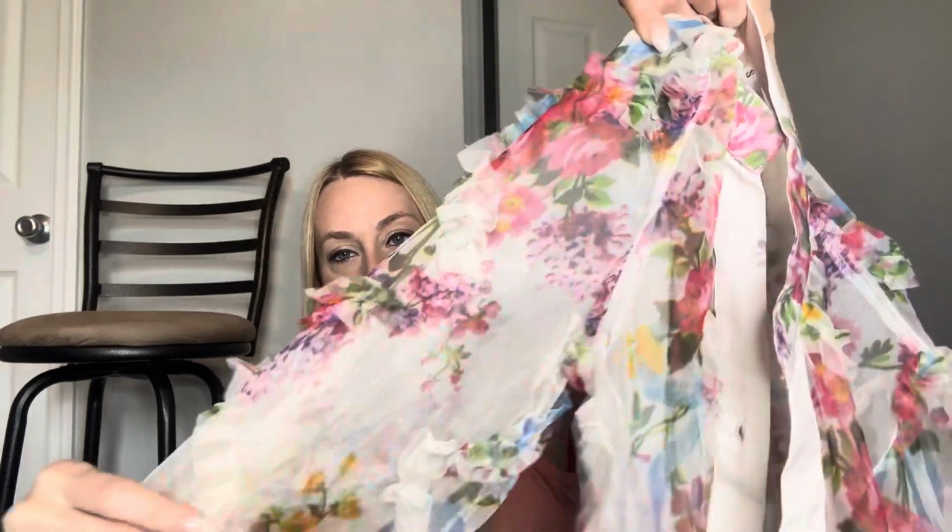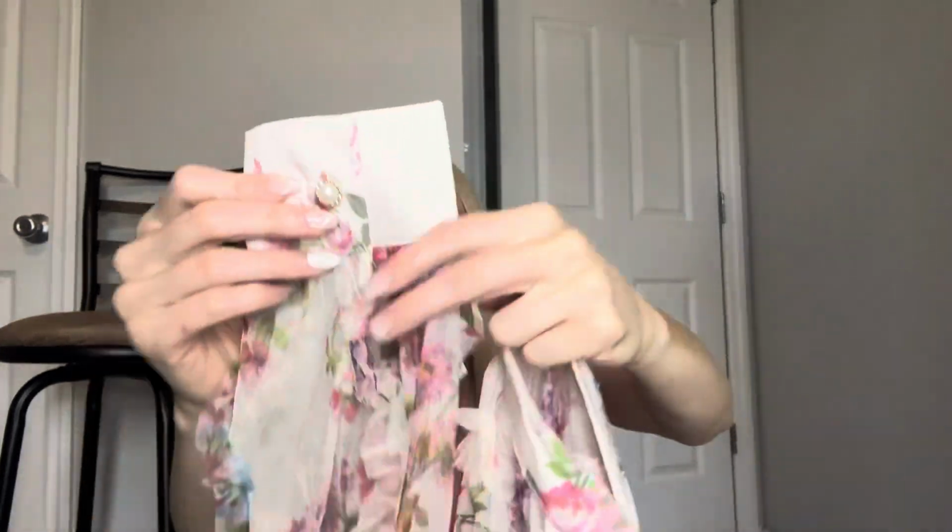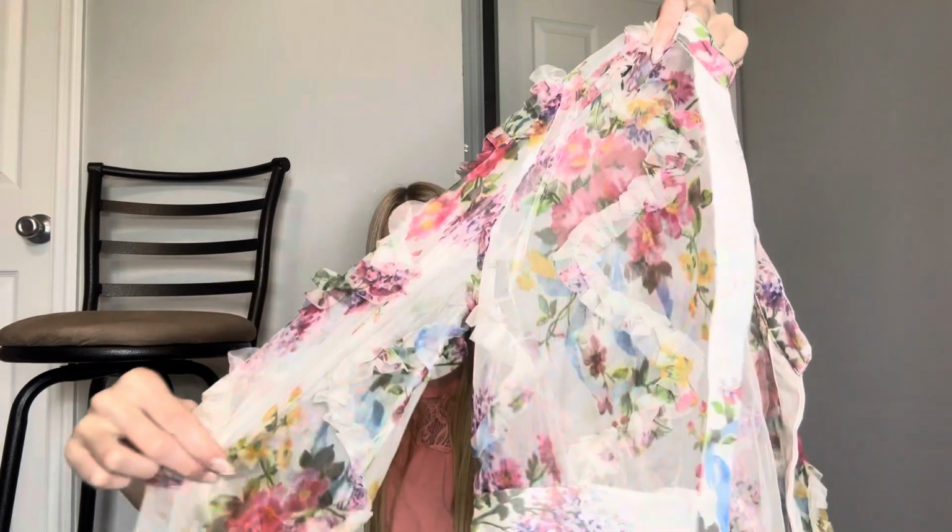And I'll show you some of the shirts I specifically got it for. This one, I absolutely love this shirt. It is super fun. Look at the fun floral and then you have the little frillies going on all over the sleeves and the front. Super cute little button details. All of it is that mesh material, obviously see-through. That's why I got the bralette to wear underneath of it. And then it buttons all the way up the front.